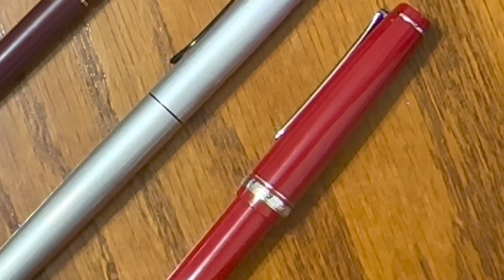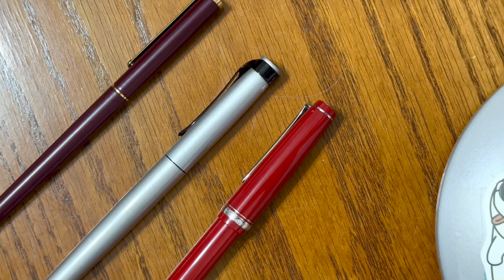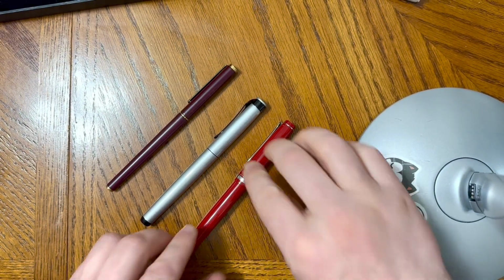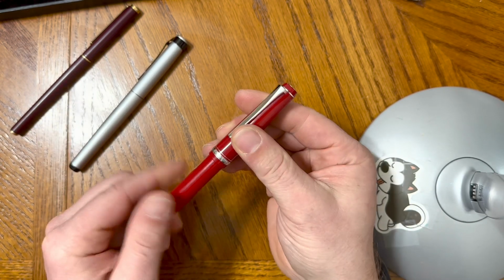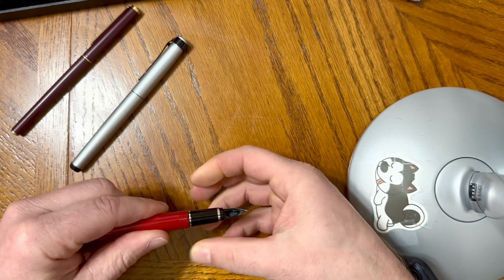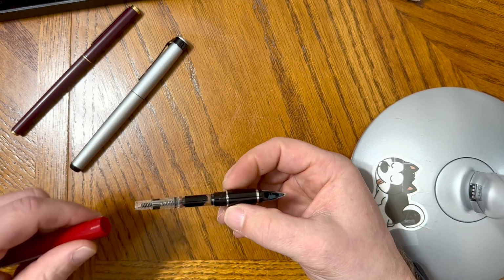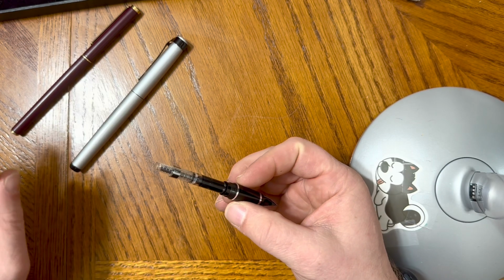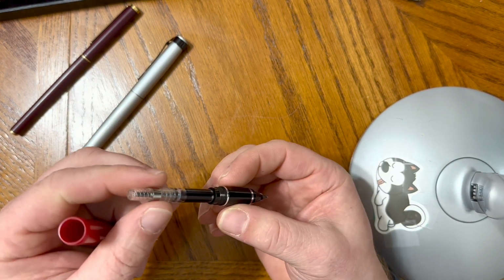So let's go ahead and talk about things that really matter. What did they come with? So I said I would talk about what they came with. What they came with, it actually really does matter. So this Pilot, it came with a reasonable packaging. It wasn't horrible. I've definitely had worse, and I had worse out of a brand new Pelikan. I couldn't believe it, I thought the Pelikan was going to be destroyed.